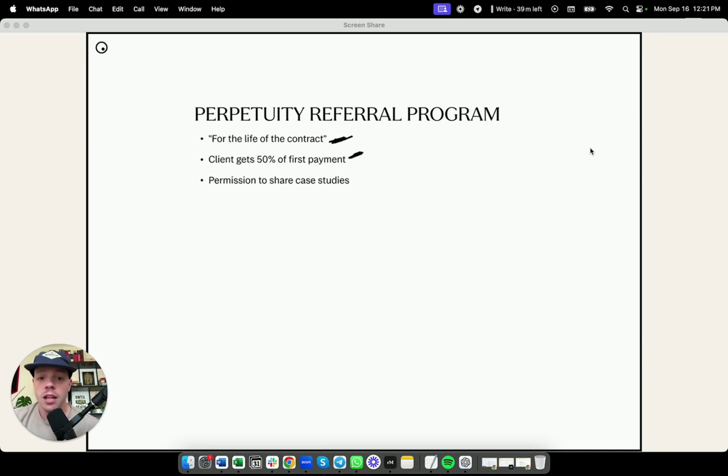Finally, get permission to share these case studies because when it comes down to it, what I mean by permission to share case studies is let the client who comes in share the growth, the results they've seen with the client who referred them because that will give the referrer peace of mind and again, want to refer more people. Now, if someone opts out of that, that's totally fine, but this could be something as simple as a checkbox on a contract. And the more you share results, kind of cross-pollinate, if you will, with clients, the happier they will be.